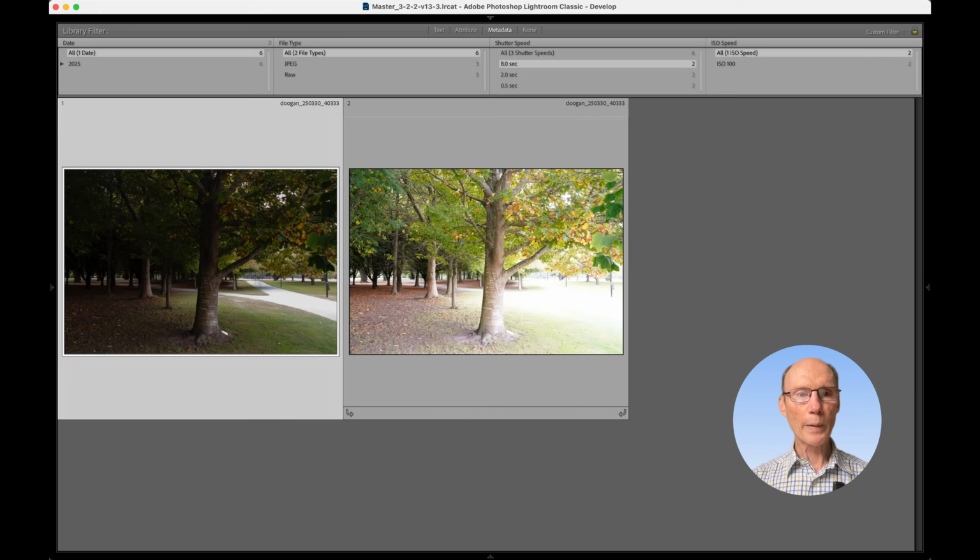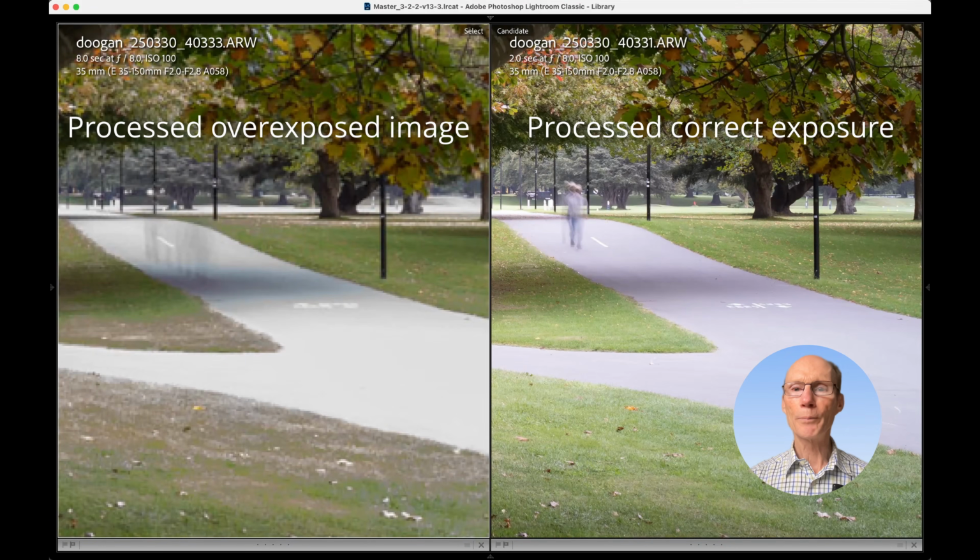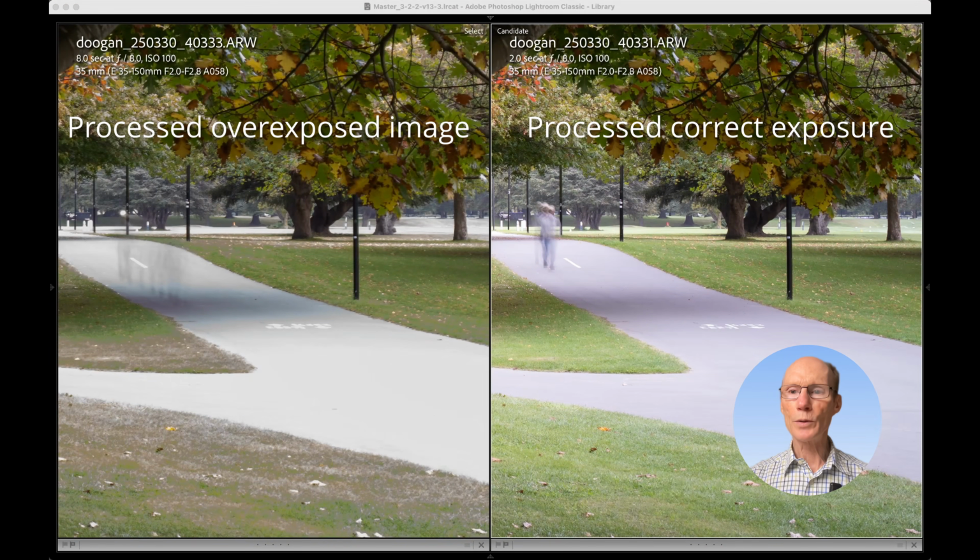So this doesn't look too bad, though if we compare it to the normally exposed RAW file and zoom in on the pathway area, we can see the overexposed area does look a bit flat and there's some loss of detail.